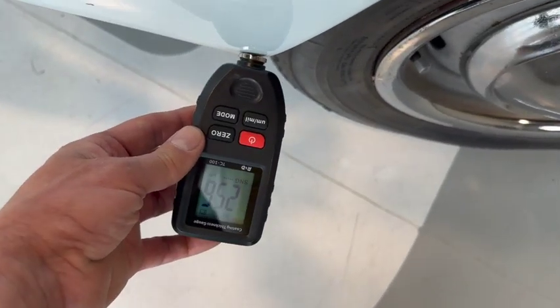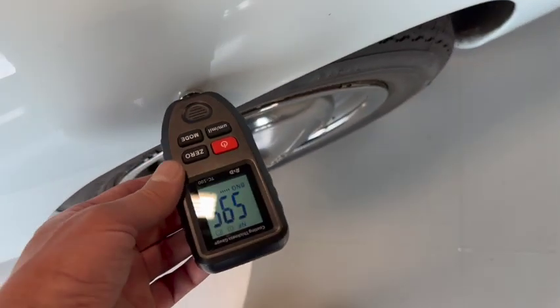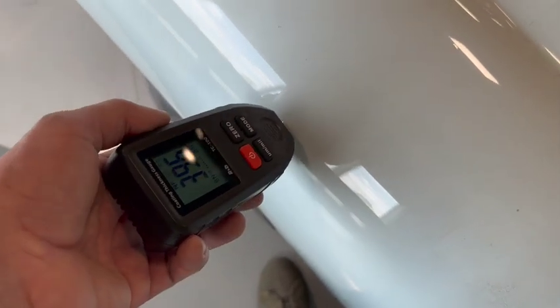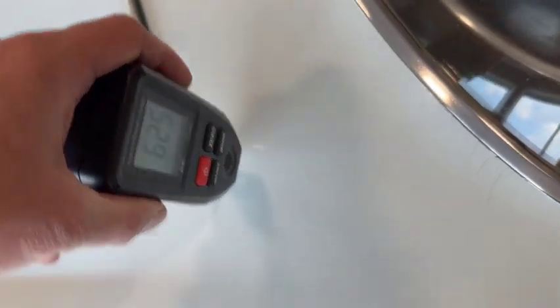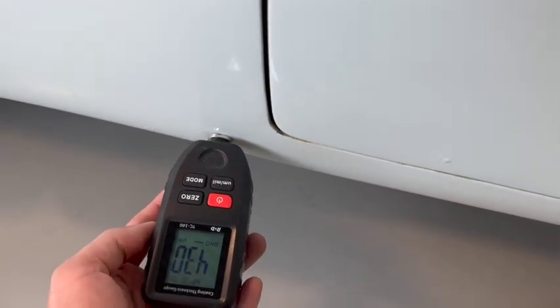no wild differences. Or worse, places where nothing comes through at all, because that tells you that there's too much filler for it even to record. Okay, so we're getting 3s, 4s, and 5s. There's the odd rogue reading. That's kind of just the way the device is situated on the paint, okay? So all of that is pretty consistent. And consistent with the repaint.